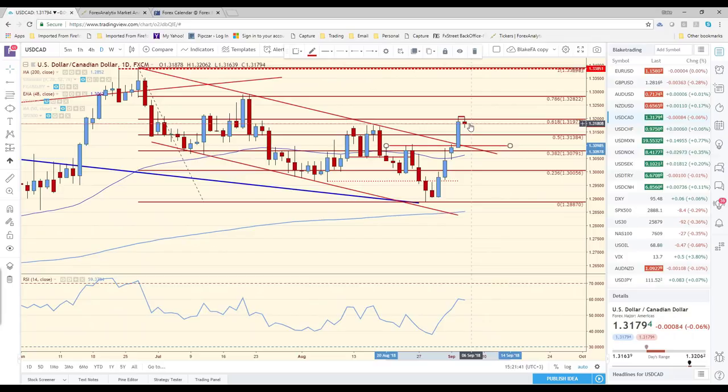hike, and it sounds like the Bank of Canada is going to take the less conservative route and just talk about how they have to start raising rates soon, then the Canadian dollar could give back some of these gains that we've seen over the last several trading sessions since last week. So we've got to watch the Canadian carefully.